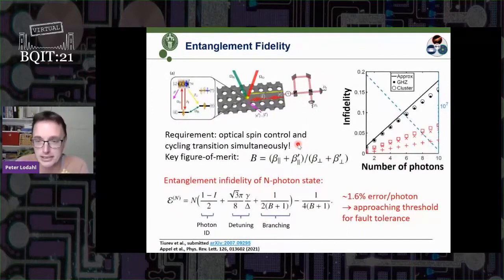And we really worked out how this scales up in the presence of all the imperfections that we will have in these structures. One particular imperfection that is important is this B factor here, which is the branching ratio of the cycling transition, because you would like to have a cycling transition that you can excite and emit photons on. That's this channel here. At the same time, you would like to do spin rotation, so you would like to be able to drive Raman transitions to control the ground state spin here. So a figure of merit is really the branching ratio between emitting on this transition and emitting on a different transition here, on the diagonal transition. And you want this B to be as large as possible.